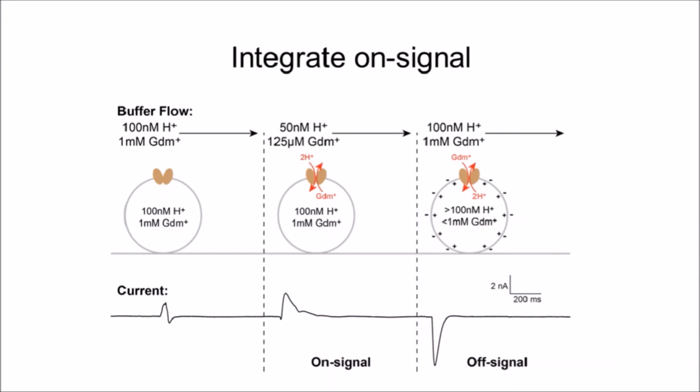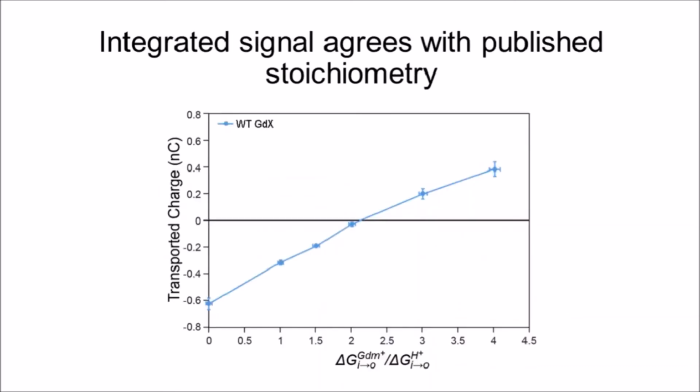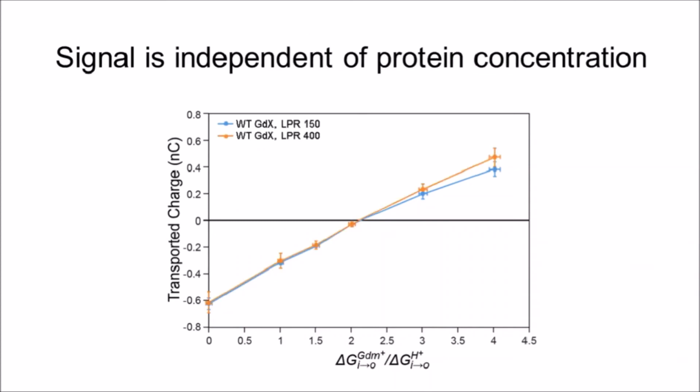Now if you plot that integrated current, which is more of a thermodynamic parameter, as a function of the chemical potentials, you can now see that we get null transport at the previously published 2-to-1 stoichiometry. Now we repeated this with 2 different concentrations of protein. So this is the same amount of lipid that we apply to the sensor, but different lipid to protein ratios. And we can see that this parameter is independent of the amount of protein that we apply, which is good. This is a good indication that we are seeing actual transport as opposed to just single turnover binding and unbinding events.